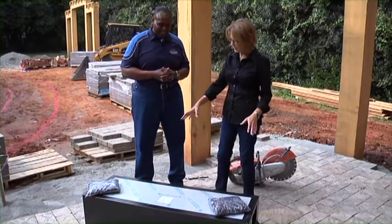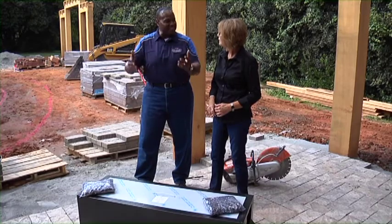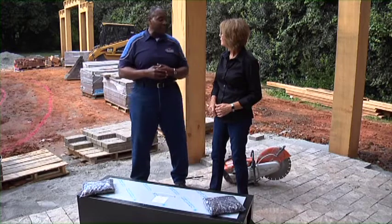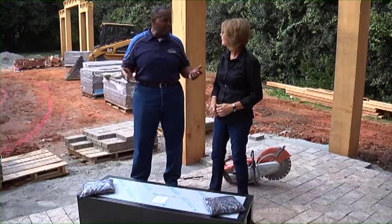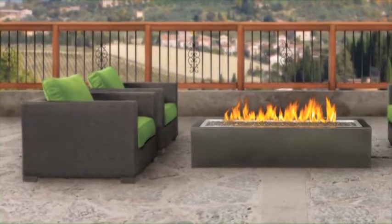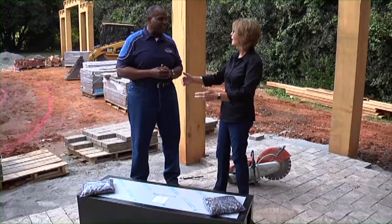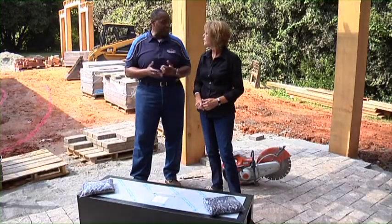Well, what do we got here? Well, what we have here is a linear patio flame. So what we're doing is extending indoor heat to the outdoors, giving the homeowners the opportunity to get outside and enjoy a real fire pit without the mess of the firewood or anything smelling like that. My brother's got a regular wood burning fire pit up in Maryland, and it's a lot of fun, but we all go in smelling like we've been camping out. You won't have to worry about that with this. It's nice, clean, burning heat that you're going to get here.